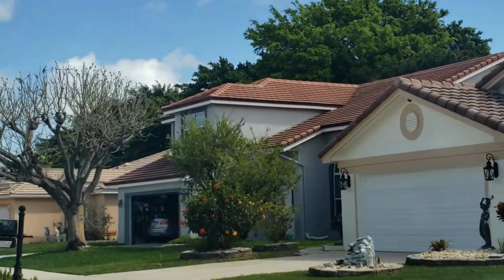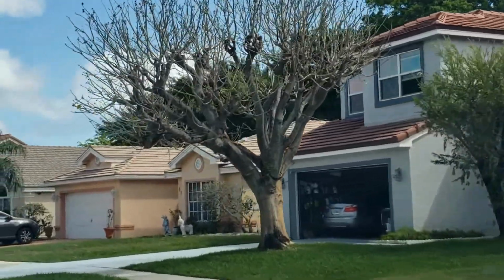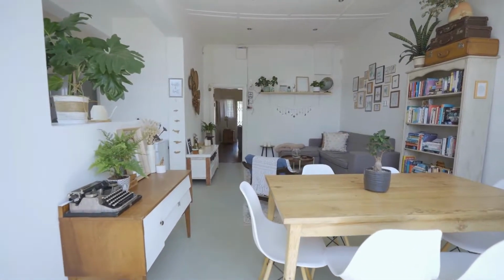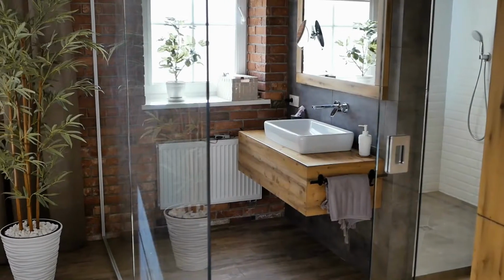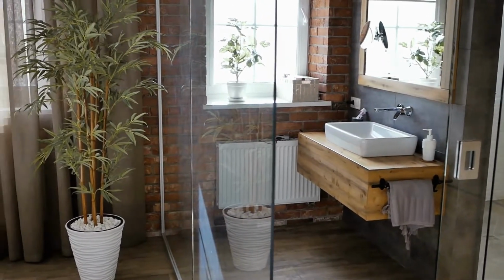Okay, so the average price in Palm Beach County is $360,000. For new construction, you're really looking into the fours for a single family home. So in the 400s, and then for a townhome, you're really looking around the $300,000 mark for a brand new townhome.